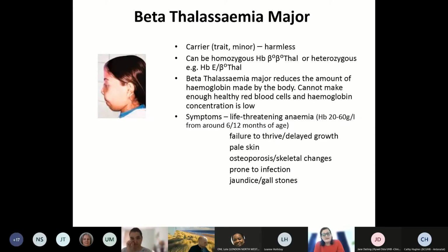Being a carrier is harmless. However, many carriers are microcytic, and it's not uncommon for women to presume that they're just anemic. I quite often see women in my clinic who have been taking regular iron supplements for most of their life, and yet they only discover that they're beta thalassemia carriers through antenatal screening.